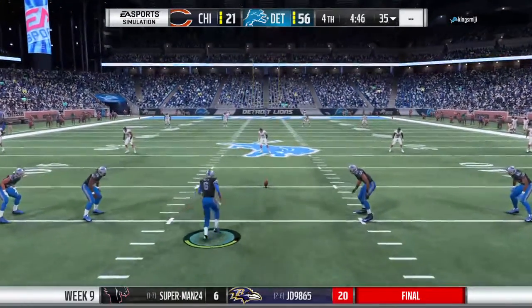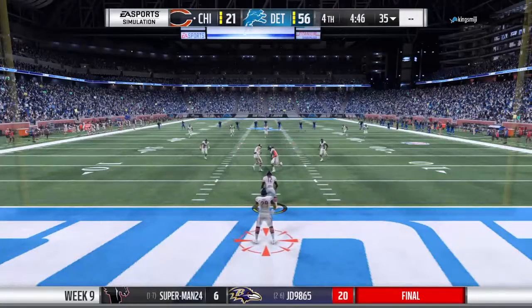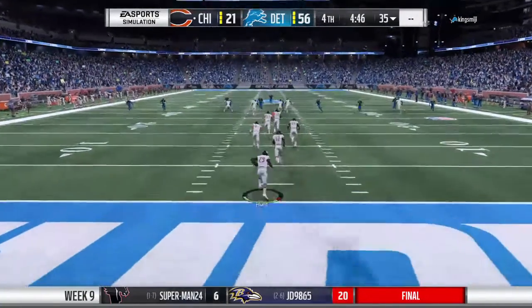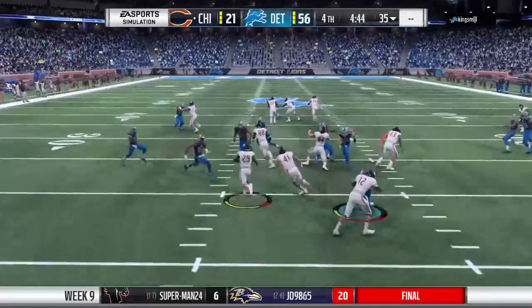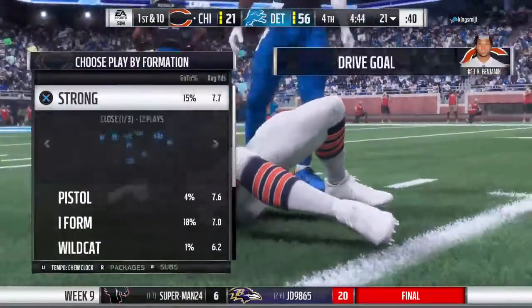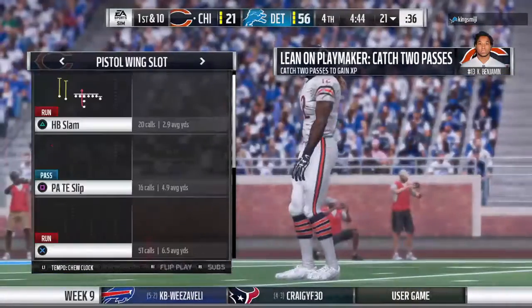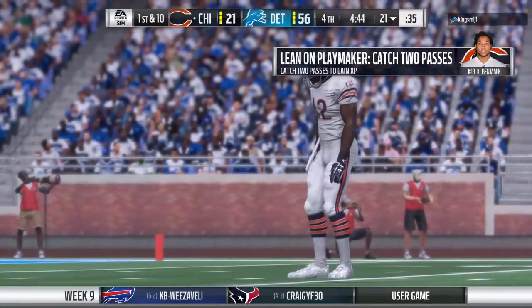Martin, the punter, now out to kick it away. This fielded a few yards into the end zone. And he's able to get it across the 20, but not by much, as he's marked down at the 21-yard line. And now Chicago getting ready to go as they take the field.